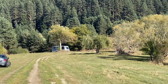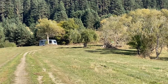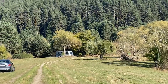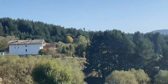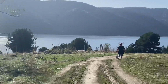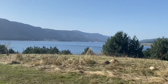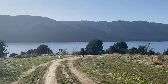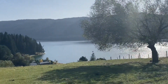So we've been parked up here at the overlooking of the lake Dospat, reservoir Dospat, for the last couple of days, just chilling out. So the van's up there by the road, and basically you've got a nice view down here to the lake. Zoom back out for you. Yes, we've got this wonderful reservoir here. It's been our view for the last couple of days, so it's been lovely. But we have to move on. We don't want to outstay our welcome, really.